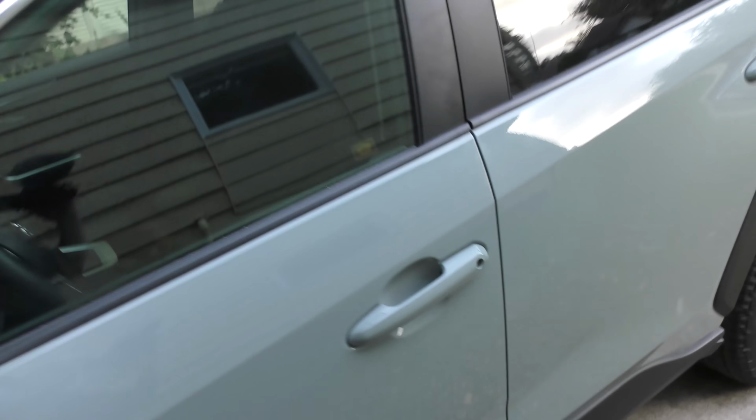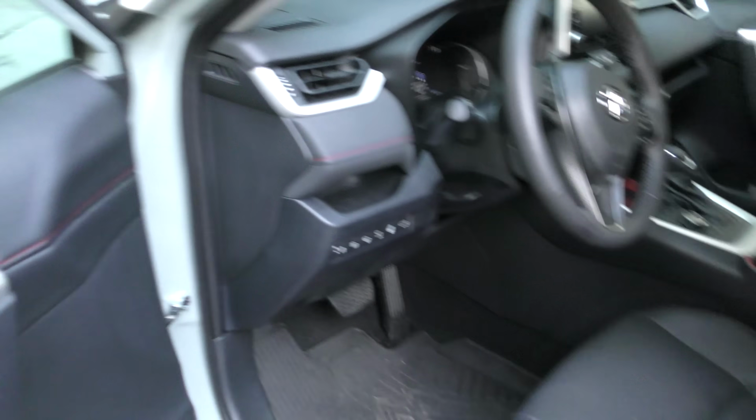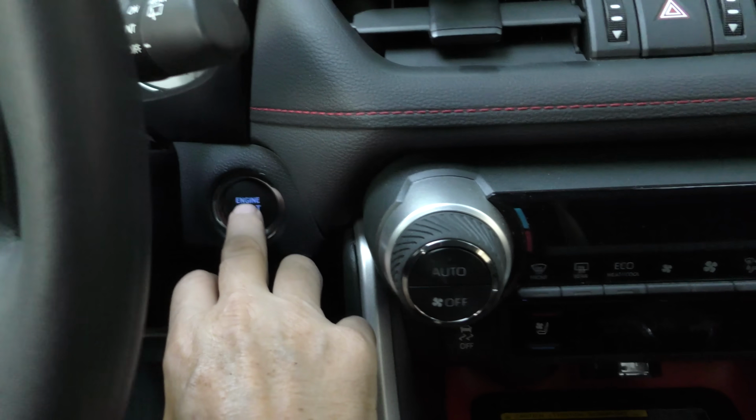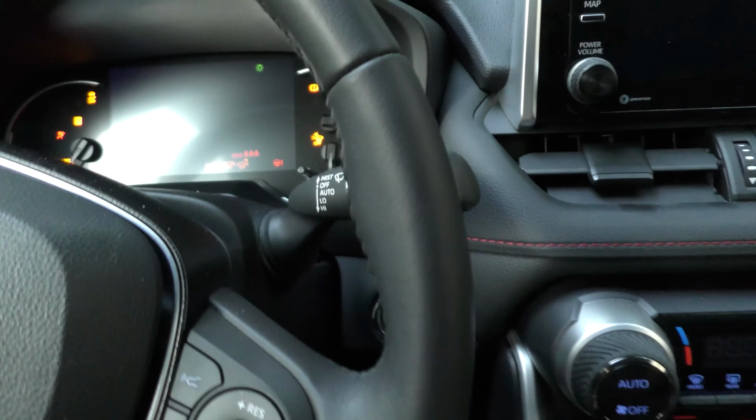As you can see when we open it up, nice utilitarian inside, black and red. The back seats, got lots of room. And yeah, it's got air conditioning in the back. It's got power outlets in the back for your computers and phones. And no cheapy back seat. Comfy, got headrests on it. Nice armrest if you don't want to sit somebody in the middle. And of course it's a Toyota, so you push the button and it starts right up.